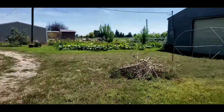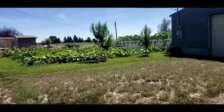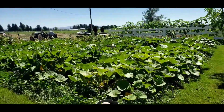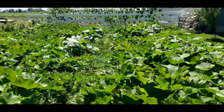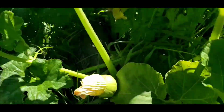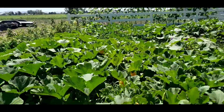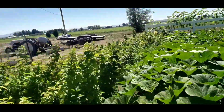Got the pumpkin patches finally filling in. It's where it should have been a month ago. It should have been looking like that about the end of July, not towards the end of August. But better late than never. I've seen a few little baby pumpkins, as well as, like you can see there, a female flower. So we should get some babies. Don't know how many we'll get. It's filling in nicely finally.